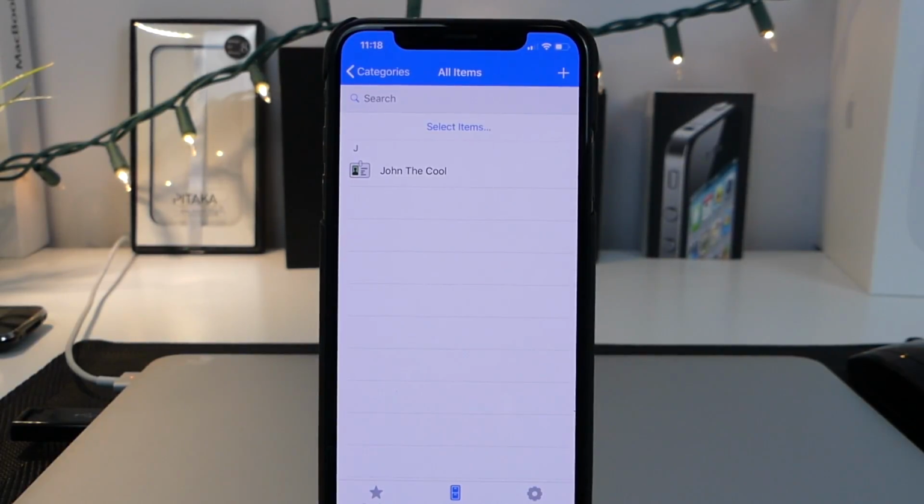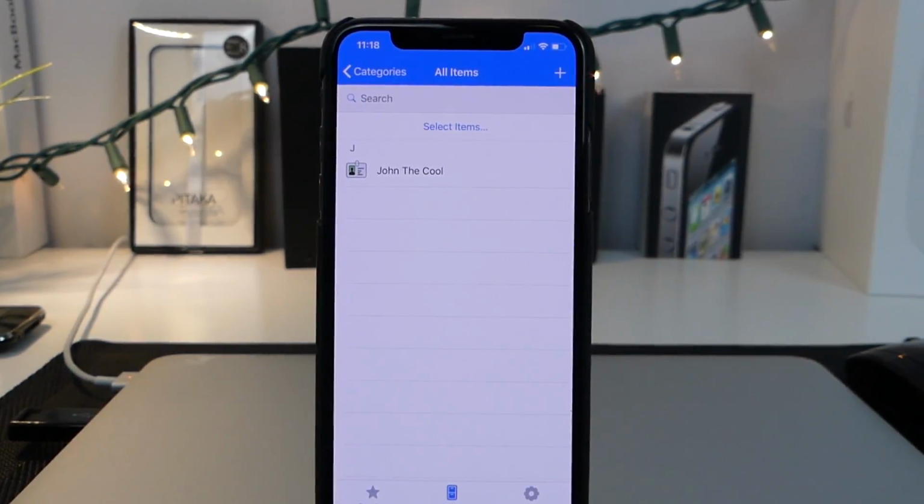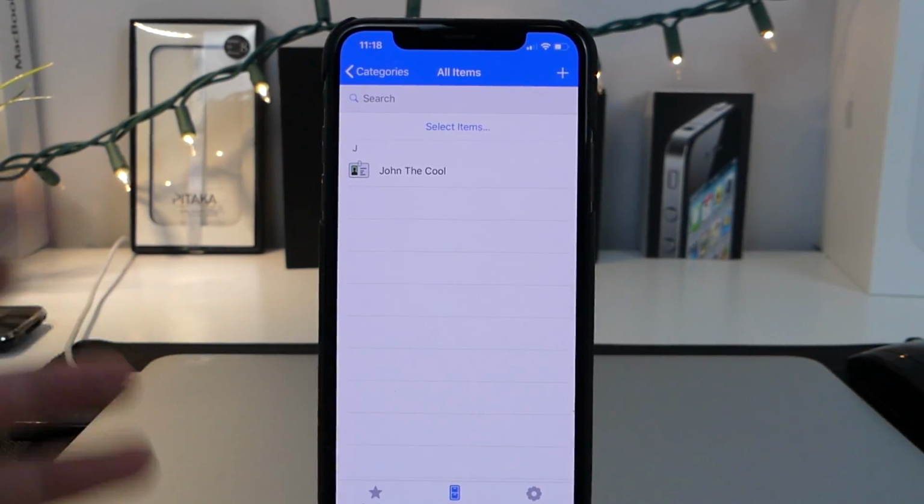And the best thing about this is you're the only one that can access it with your Face ID. There's no entering password. So unless your face is completely screwed up, you guys will be the only one that can access all the information in here. And if not, there are recovery ways you guys can get into it. But yeah, at the bottom, you do have tabs as well. You have favorites, categories, and settings.